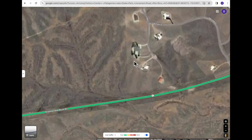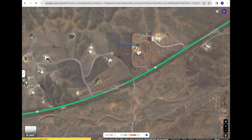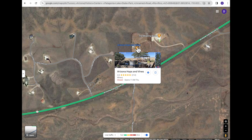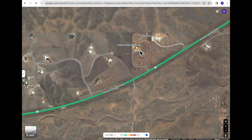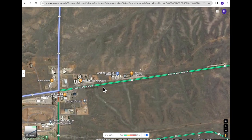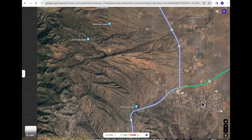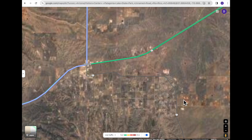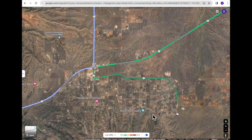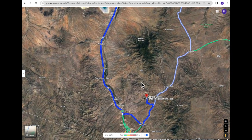called, oh, they don't even show up on the map. Oh, there it is, Arizona Hops and Vines. My only complaint I had about these places is that they don't have any signs out on the highway, so you really got to watch for those. But the Dos Cabezas winery was easy to find. And there's also wineries over in Elgin, which is just a little bit over here to the southeast, I guess you would say, in this area right here. But pretty area of the country.